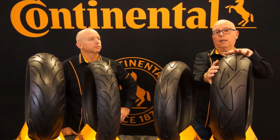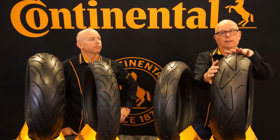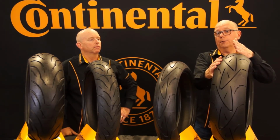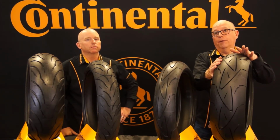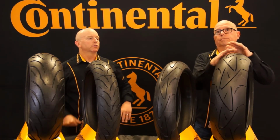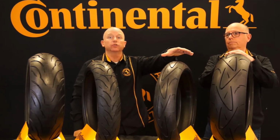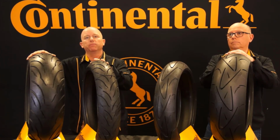It also has a large contact patch and a profile designed for a high level of straight line stability, but with a little more emphasis on that quick turn-in that Hypersport riders are looking for. SportAttack is a great value and a highly recommended tire that provides very good performance, a high level of handling, at a great value. So there you have it, a great value with a Hypersport tire called the Continental SportAttack, and also a great value with the sport touring tire, the Continental Motion.